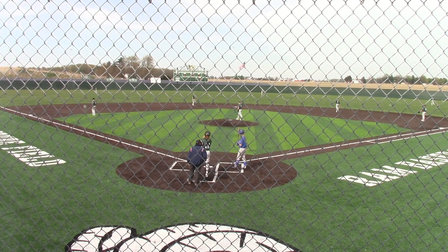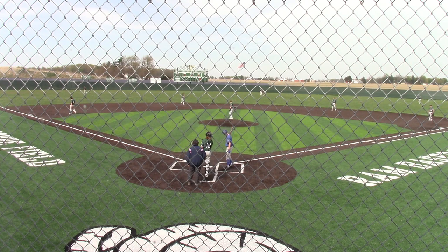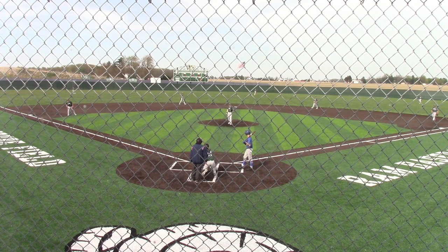Number 4, Reed Leachty. Reed Leachty steps in. Reed bats from the left side as well. 1-2 combo for the Archers on the gridiron. First pitch to Reed is a little bit low. Ball 1. Wind blowing from right to left here on this Thursday.